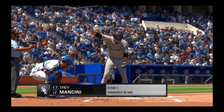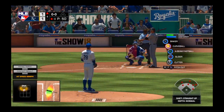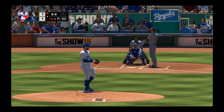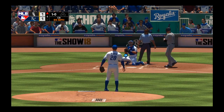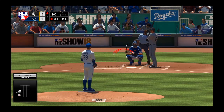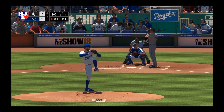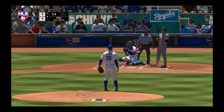Up next for the White Sox. And here's the big right-handed power threat, Trey Mancini. First time up, he went down looking. Here comes the first pitch. And he just misses with a curveball. A swing and a miss on a ball that jammed him.